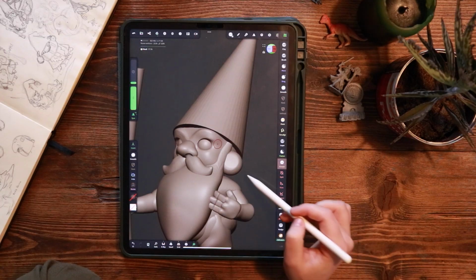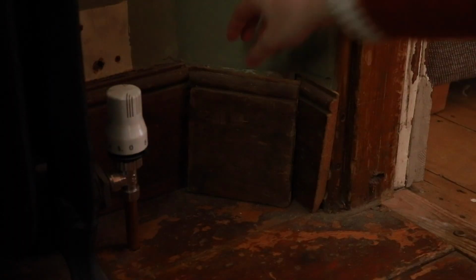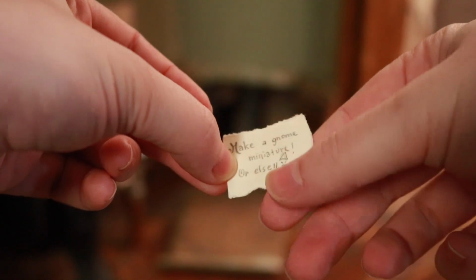Going to share my whole process of how I make a miniature, from sculpting to making them print ready and summoning them out of the printer.